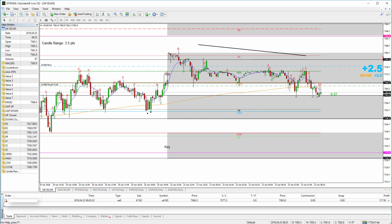There's nothing to say that it won't hit this level and come up and take me out, because then potentially my analysis is a little bit off. Potentially what I'm looking for isn't what the market is ready or wants to do at present, and that's all part of trading. You just have to accept the losses.